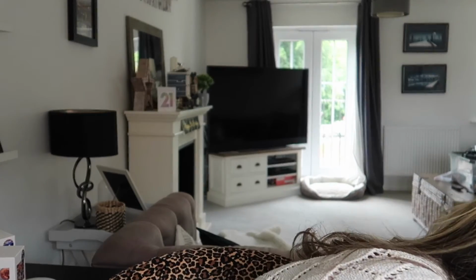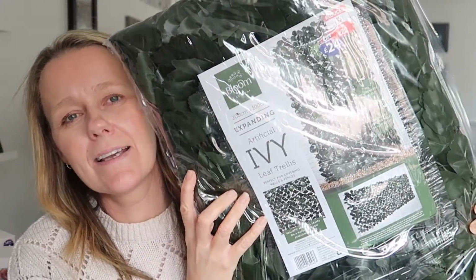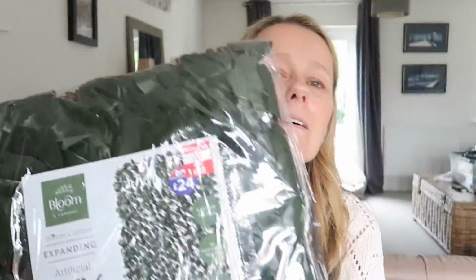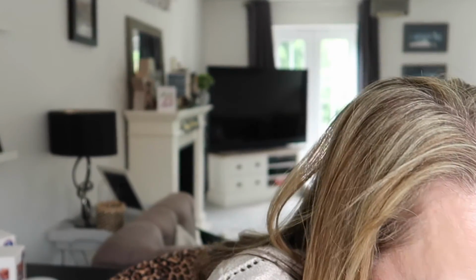And then last but not least, I bought something which was reduced from £24 to £22. I got a whole £2 off, and it is this. Bit random. Let me show you what it actually is. There you go. It is a trellis, a fake leaf trellis that you can put in your garden. Now, I'm going to contradict myself. I'm not really a big fan of fake flowers in the garden. I've got quite a lot of fake flowers inside, but I don't like them outside. And then I've got plastic grass in my garden, but that's for practical reasons with the dogs.